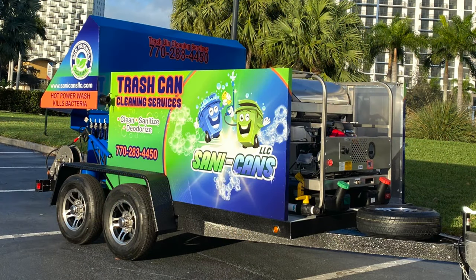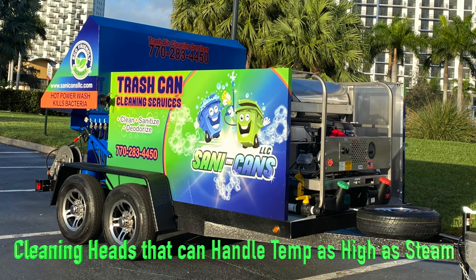This comes with our proprietary Magnum series, 8 gallons of water per minute, 3,000 watt generator, 3,500 PSI. Temperature can go as high as 250 degrees, which can accommodate our new steam heads, which is exclusive to Sparkling Beans. We're getting rave reviews in the industry about our new spinning heads.